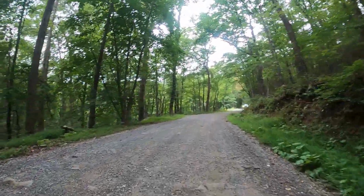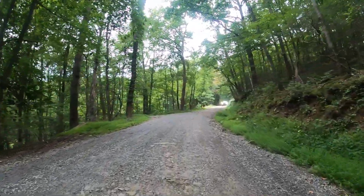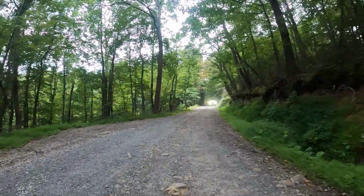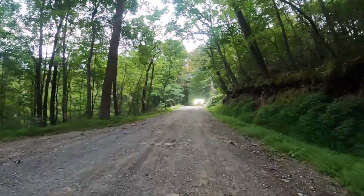So I'm a little further up. The road's gotten a little rougher. There's a random truck up here, but my elevation graph is saying that I've got a gigantic wall coming up in front of me. So let's see what happens there.